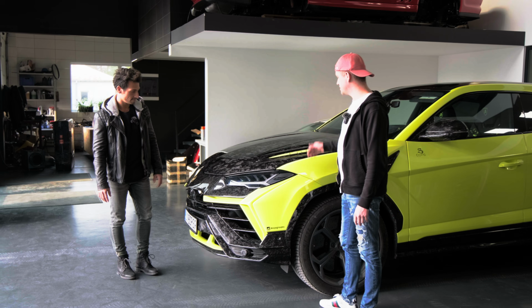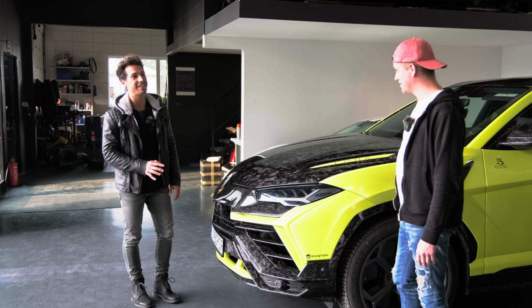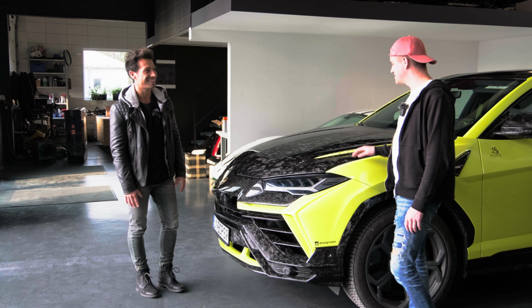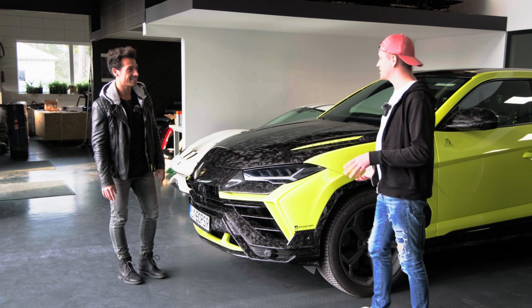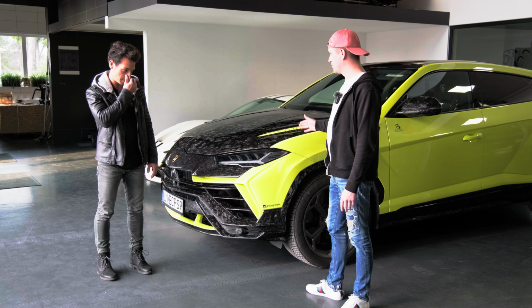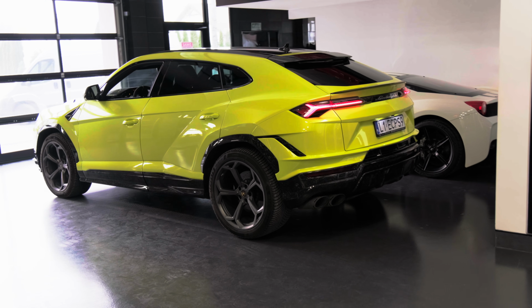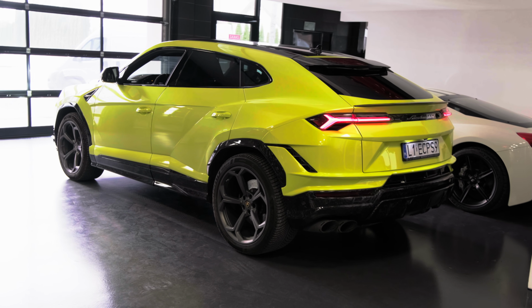So this is the last test car which I wanted to show you. What is so special? It's not exactly your kind of car. Yeah, it's not exactly, because it's not a Murciélago or any Aston Martin. It's just a daily driving Urus. This car we have built for my mother. It actually took us over a year to make this car.